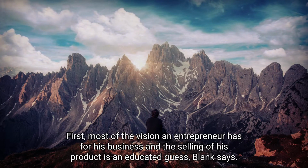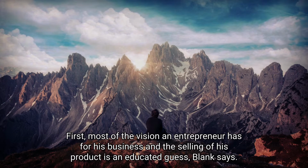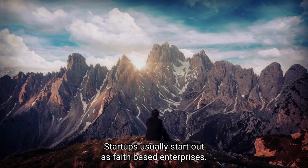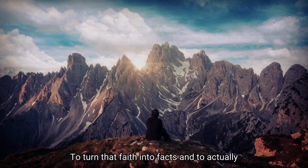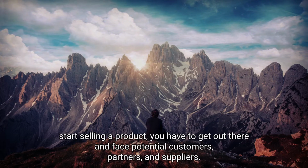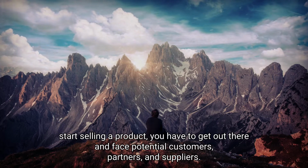Most of the vision an entrepreneur has for his business and the selling of his product is an educated guess. Blank says startups usually start out as faith-based enterprises. To turn that faith into facts and to actually start selling a product, you have to get out there and face potential customers, partners, and suppliers.